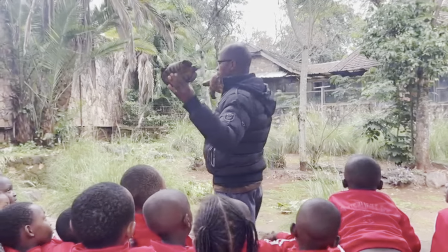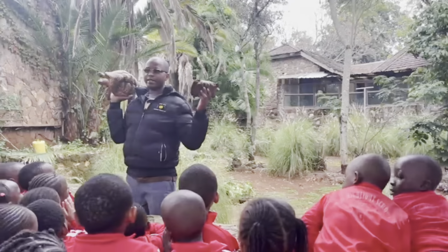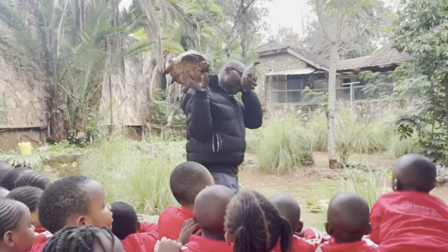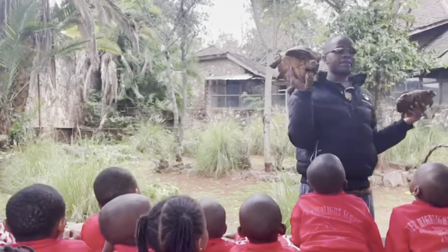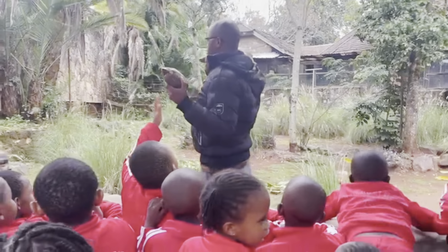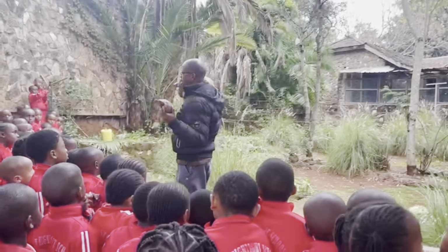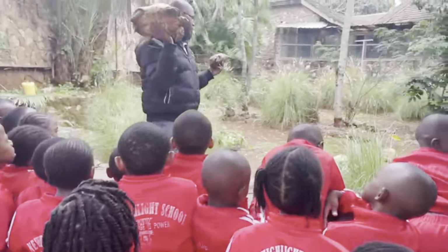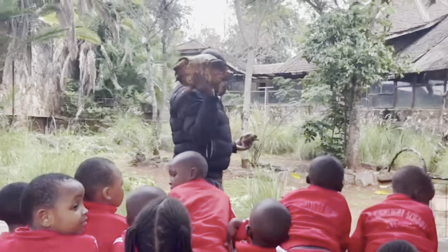Yes, the body of the tortoise is covered by a shell. And you know what the work of the shell is? Yes, it is for protection. Crocodiles feed on meat. This one eats vegetables, and they have to eat every morning. Crocodiles eat once in a week, but this one eats every day. They eat cabbage, they eat fruit, they eat other vegetables.